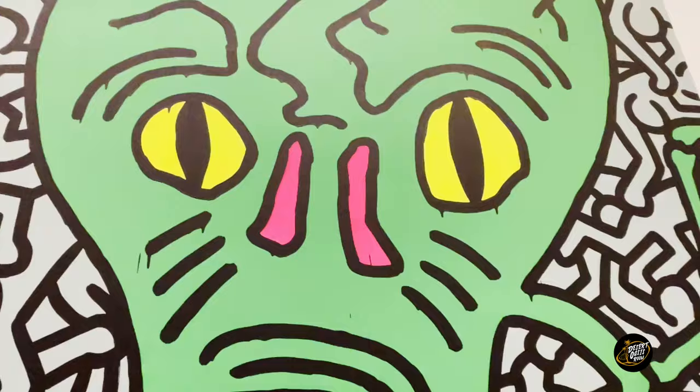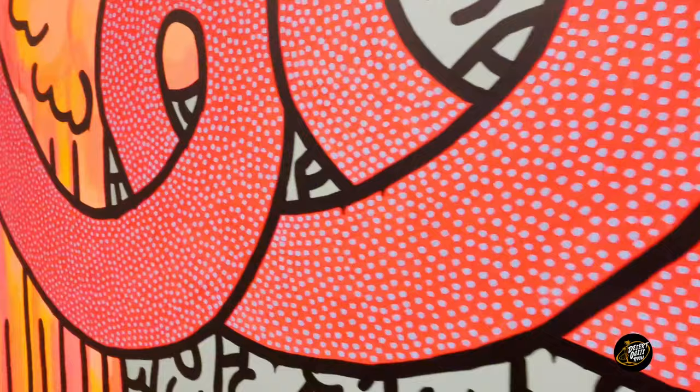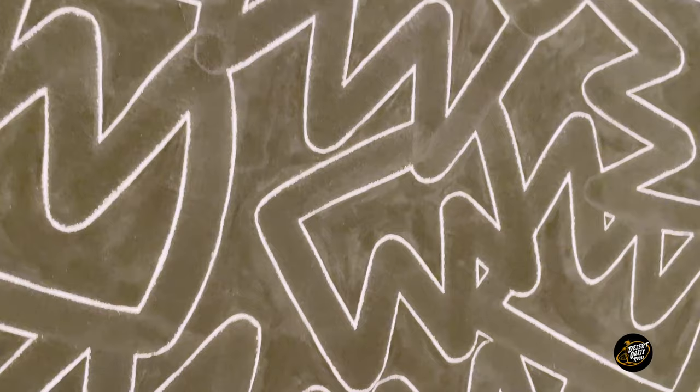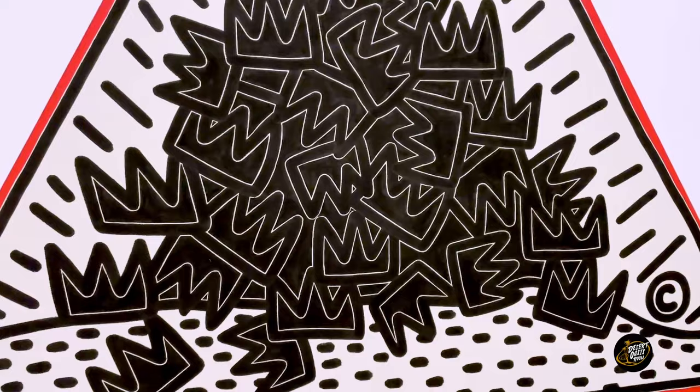Got a close-up detail of this painting. These dots are making me dizzy. These pretzels are making me thirsty. It's all crowns. It's harder to see up close, but I'm gonna back up. Now you can see all the crowns. It's just a bunch of crowns.